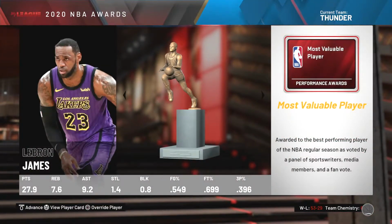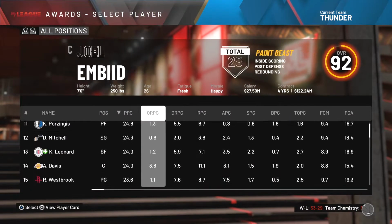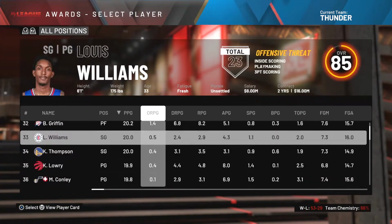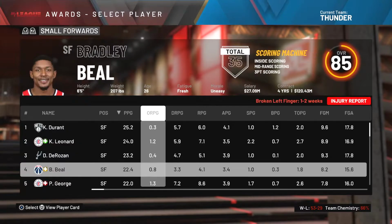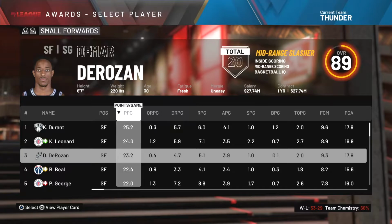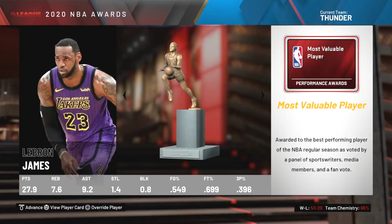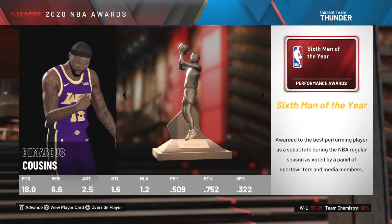LeBron is your MVP for 20. What year is this? 2020, I guess? 2019, 2020. So, yeah, you can see Shai Gilgeous pretty far down in the scoring. But I was just taking a look at some of these guys, what they did. Power forwards, Griffin was number 3, I think. KD number 1. Lillard was number 1 overall, interestingly enough. Ja Morant is Rookie of the Year. DeMarcus Cousins, 6th Man of the Year, of course, healthy in this MyLeague.